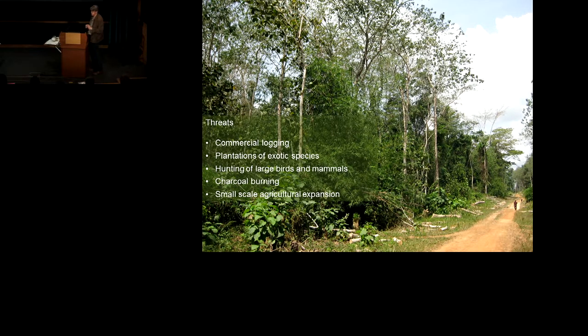The other threats that I report there had been plantations of exotic species such as teak and gmelina, trialled in the 80s, which was what Wolf Gatter, the describer, was working on. He's a forester by training. The charcoal burning and the small-scale agriculture was there, but it wasn't too significant.